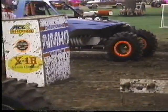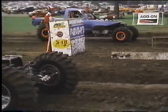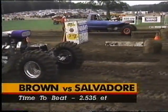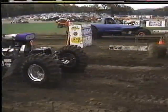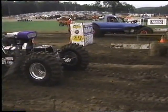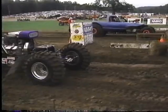Well, it's interesting because you'd think if he were on his first run that Steve would want to draw somebody other than Dan Brown, but he's out there just to basically make a good showing, make a good run. And again, Brown and Salvador are both trying to beat that time of a 2.5. You race the clock in this sport. You don't race the guy in the lane next to you. You've got to be aware of it.